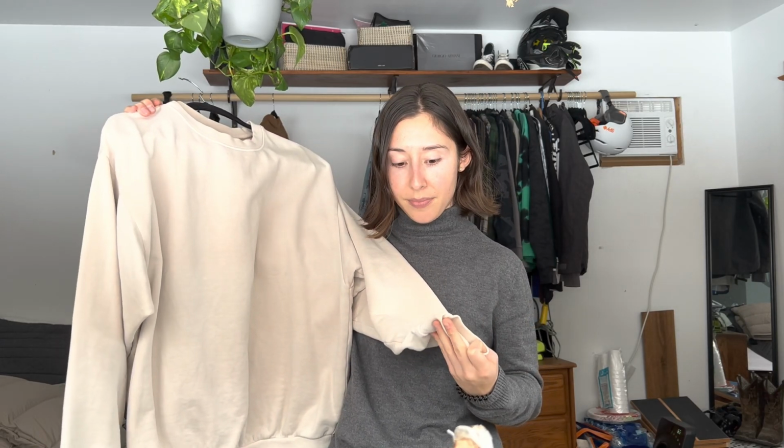I love this color. This is that type of neutral that I really enjoy. I already told you that the Elwood stuff isn't exactly the most warm. It's 100% cotton, but worn with the base layers, I think it keeps me warm enough. And yeah, I love this crew neck.